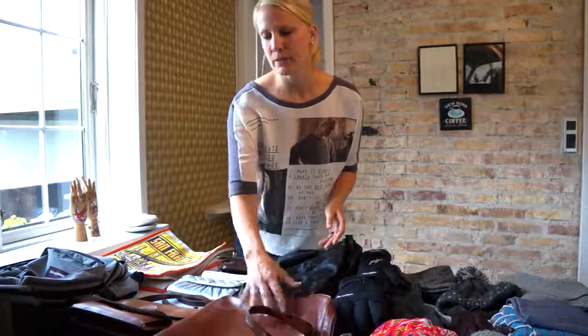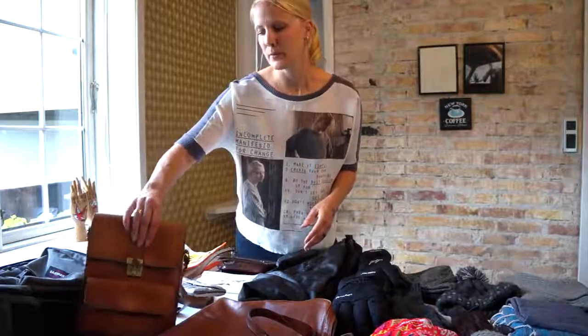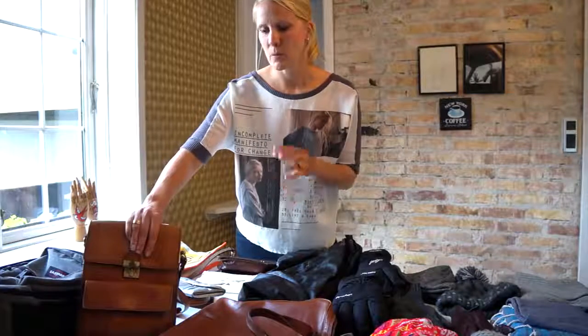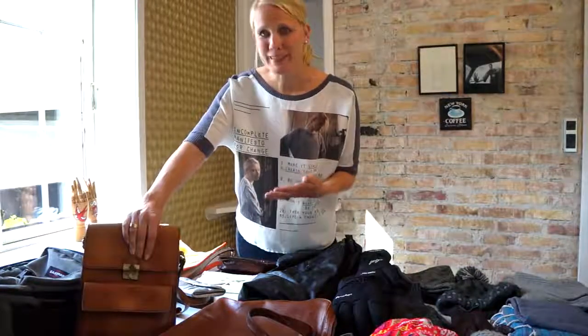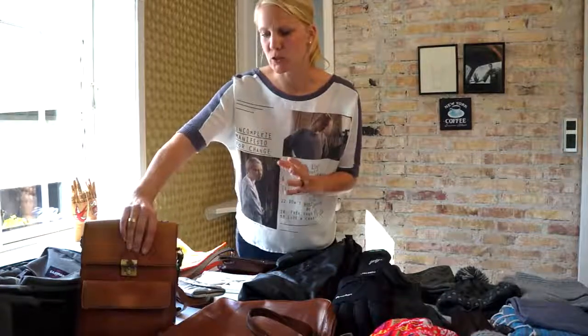Next up, this is Morton's. I can't get rid of it. It's his computer bag. This one I'm not getting rid of. I love it. It's my leather bag and it fits perfectly for a day trip. My iPad slides right in there, a bottle of water and a little snack. Fits perfect and it looks good.